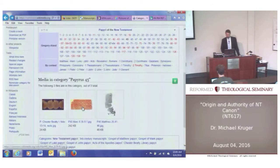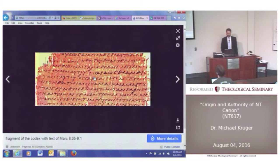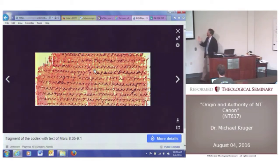This is a good example of the handwriting of P45. You can tell it's a little more rough and ready than P66. Look how little the omicron is. Little bitty tiny O here. This is sort of an angled slant here to this. And this was typical 3rd century, the way it's going here. 3rd century was very common, small omicron like that, slanted script. So you remember, we're dating these manuscripts largely by handwriting. So P45 is another example of this.